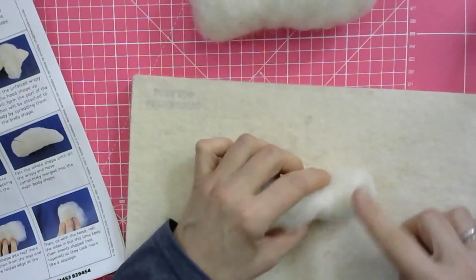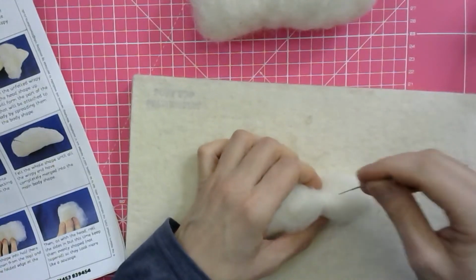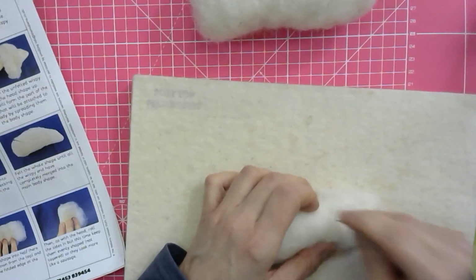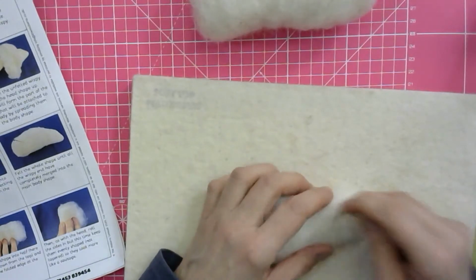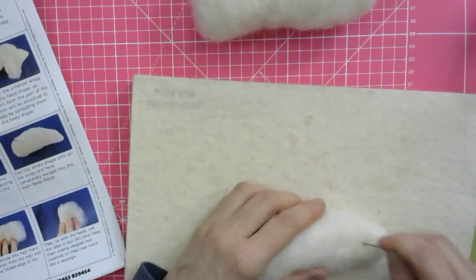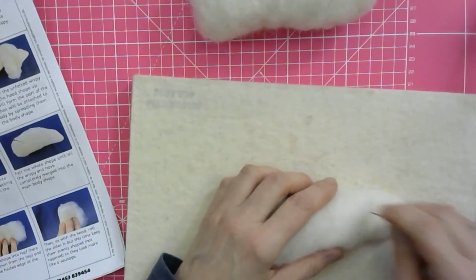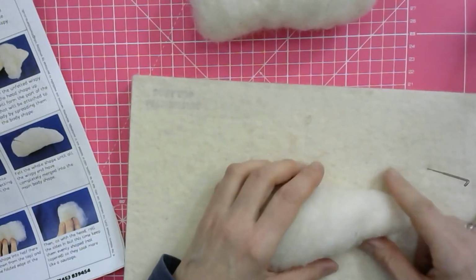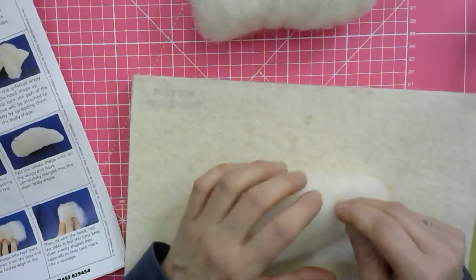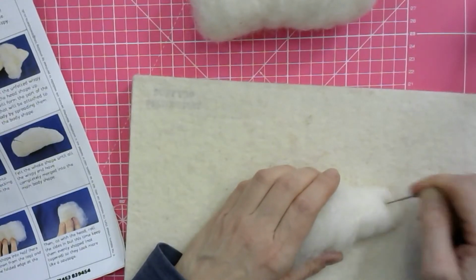So these wispy last ends that I need to felt down again, as you did with the body first. I'm going to get these down first, there. And then you basically do what you did with the body. You're felting it firmer, but you're concentrating this on the tip, so this is going to be the nose of the polar bear, basically. So you only felt the head part, which is about 8 centimeters. That's the part that you're felting, is about 8 centimeters long.